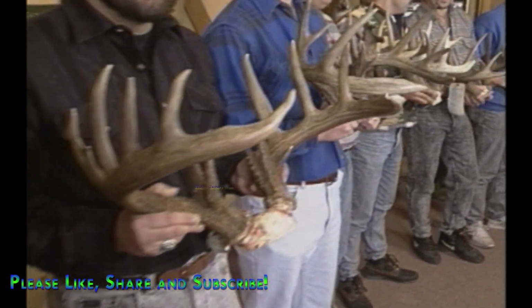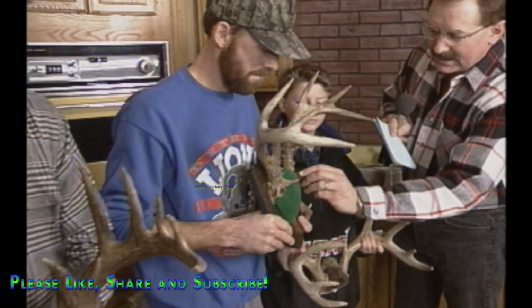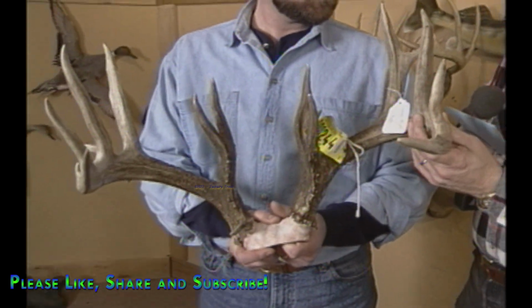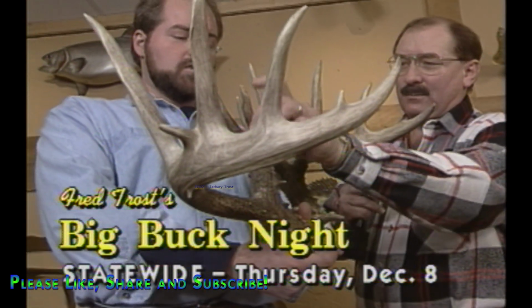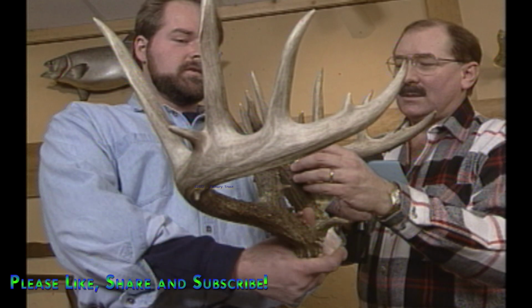We've heard from hunters who have taken bucks up to 21 points, outside spreads of 28 inches, and tines, get this, 17 inches long. Well, we haven't seen them yet, but next Thursday night will be the annual Practical Sportsman Big Buck Night, telecast statewide. It's an hour-long program, so check your local listings and set your VCRs if you're not going to be home. This Big Buck Night is going to be a parade of huge racks that'll go down in the record books.